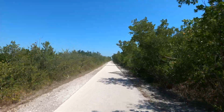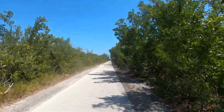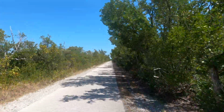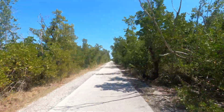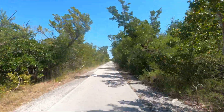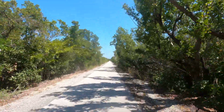Again, that's on Cudjoe Key in between Blimp Road and the square grouper. North side of the highway. Mainland side of the highway.